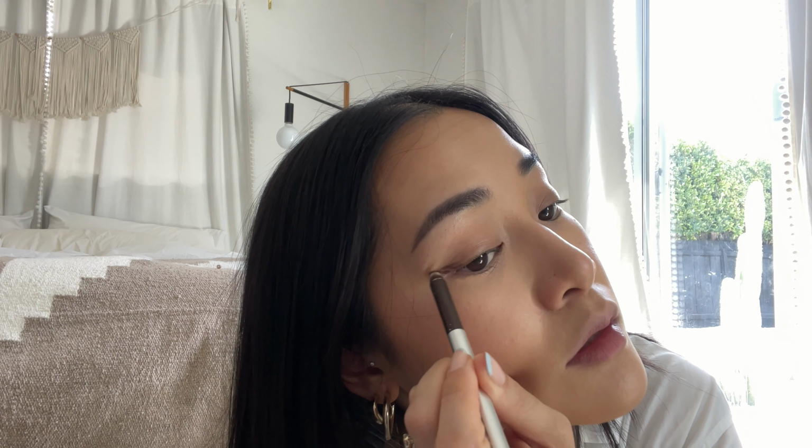I brought my Rare Beauty highlighter, and I'm just gonna add a little bit to my cheeks, my nose, and I'm gonna add a little bit to the inner corners of my eyes. A little bit of eyeliner, and we're gonna smudge it out so it does not have to be perfect.